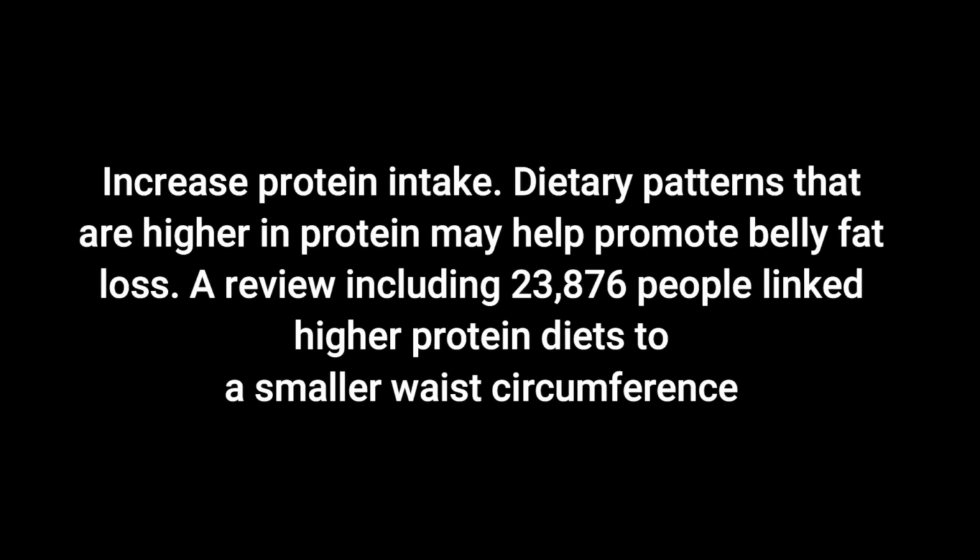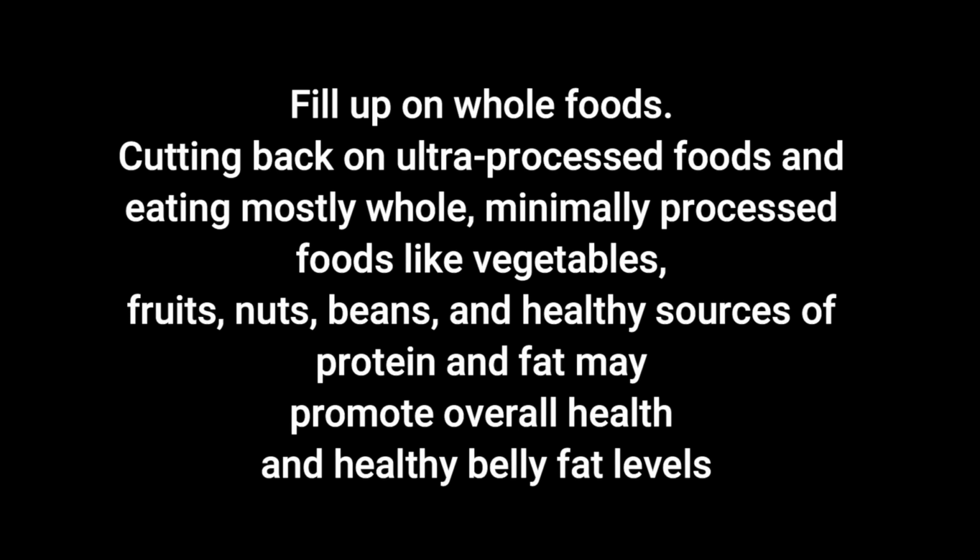You can also increase your protein intake. Dietary patterns that are higher in protein may help promote belly fat loss. A review including 23,876 people linked higher protein diets to a smaller waist circumference. And lastly, fill up on whole foods. Again, cutting back on ultra-processed foods and eating mostly whole, minimally processed foods like vegetables, fruits, nuts, beans, and healthy sources of protein and fat may promote overall health and a healthy belly fat level.